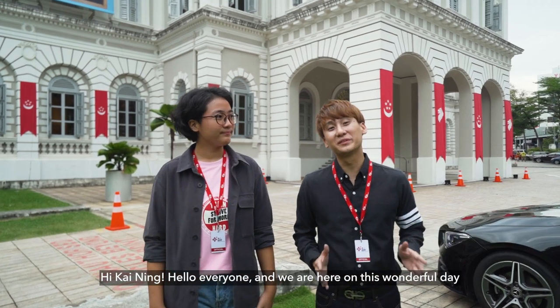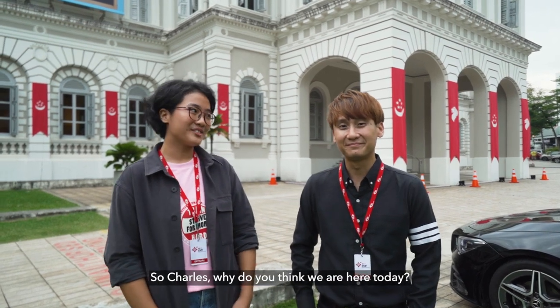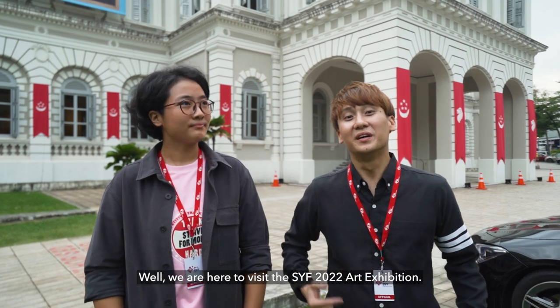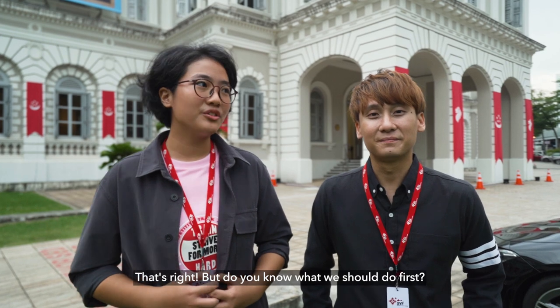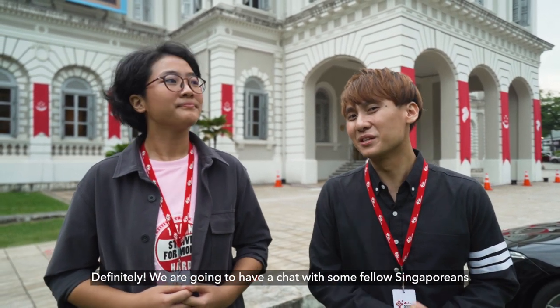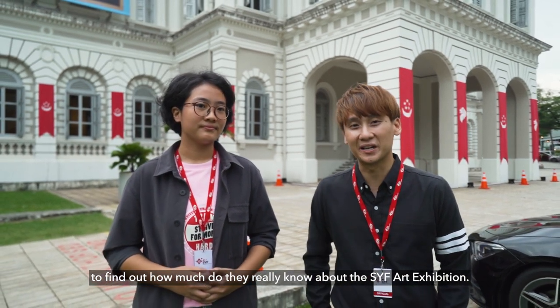And we're here on this wonderful day to visit the beautiful National Museum of Singapore. So Charles, why do you think we're here today? Well, we are here to visit the SYF 2022 Art Exhibition. That's right, but do you know what we should do first? Definitely, we're going to have a chat with some fellow Singaporeans to find out how much they really know about the SYF Art Exhibition.